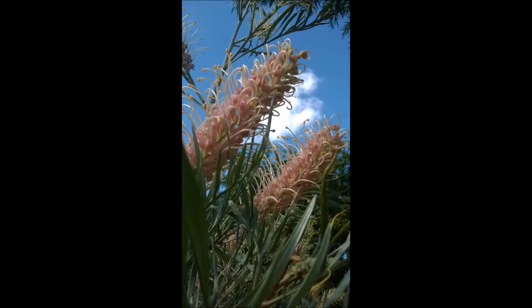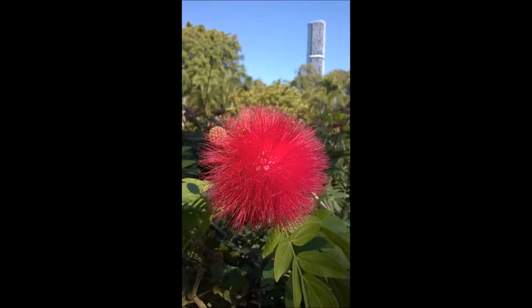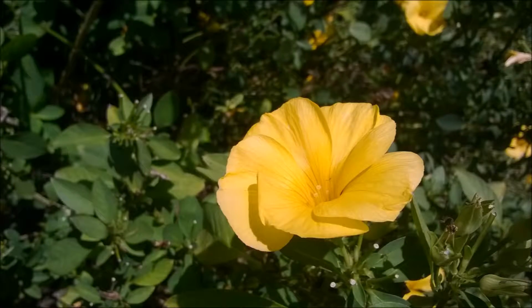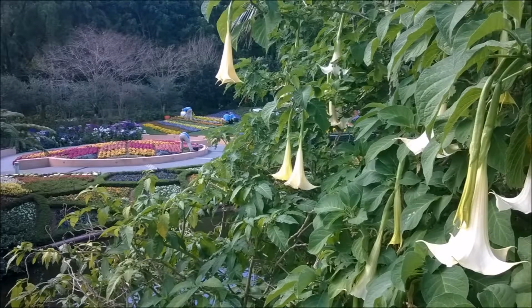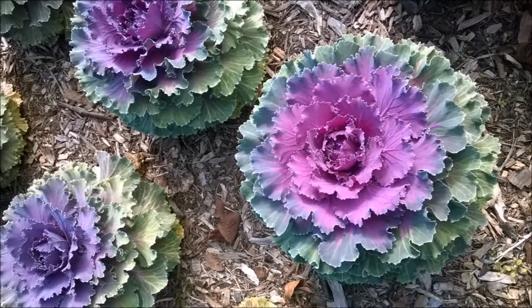Okay, think we've seen enough flowers now, but no, I'm gonna keep on going now. Getting sick of this. We get it. The flowers. We've had enough. They're cabbages.